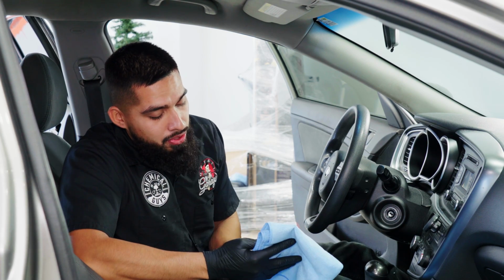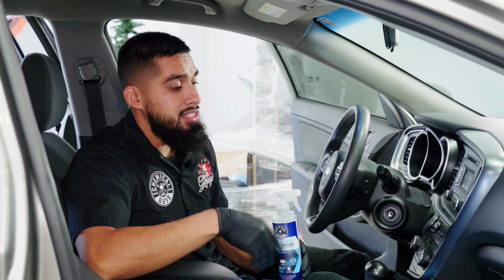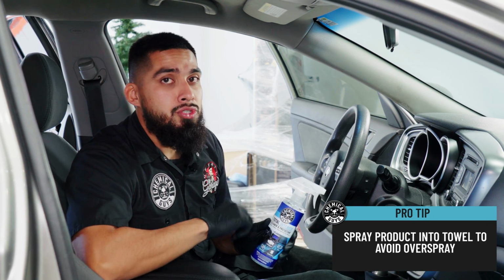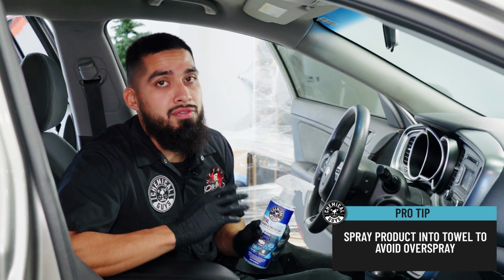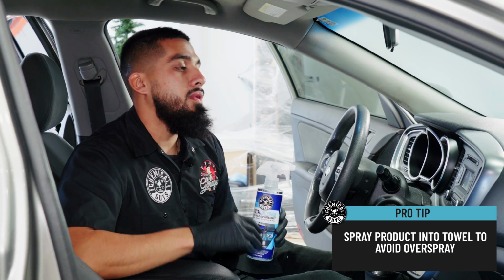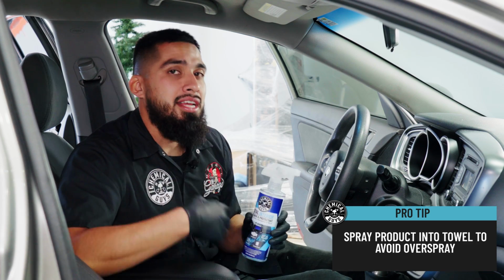Now, how do you actually use Total Interior? Total Interior can be used 2 different ways, but a quick pro tip for you guys, I recommend using it this way, is spray it directly onto your towel. The reason why you want to spray it directly onto your towel is because you want to prevent overspray, because there's a lot of nooks and crannies, of course, buttons and everything. You don't want to get that into those intricate areas because then you might have to blow them out, and that's an extra step on your interior.